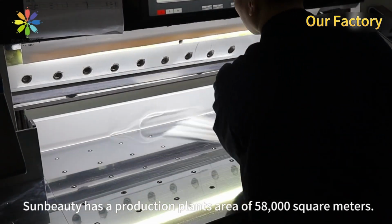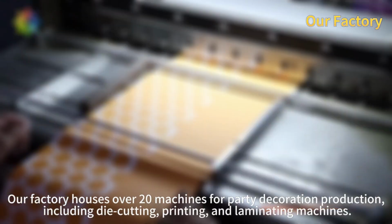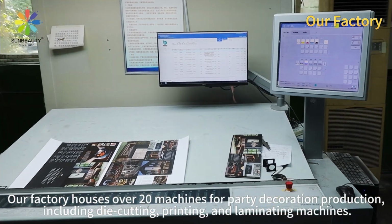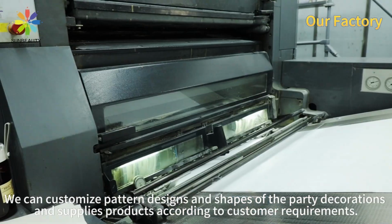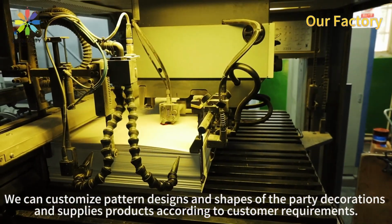Sunbeauty has a production plant area of 58,000 square meters. Our factory houses over 20 machines for party decoration production, including die cutting, printing, and laminating machines. We can customize pattern designs and shapes of the party decorations, and supply products according to customer requirements.